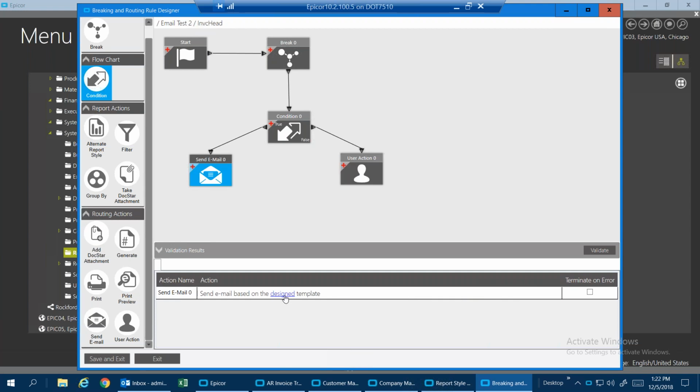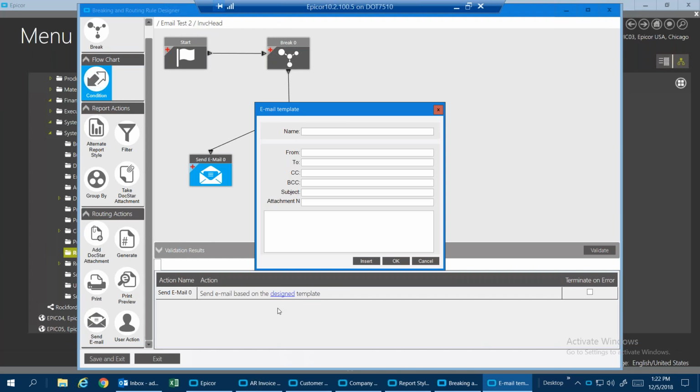Now I select that and I have to design a template. This is going to determine the actual information for this email, and we'll just walk through it. Now the name is not important. It's just something to designate it within Epicor. But now we're looking at things that will actually be in the email itself. Now, the from address might be the primary accounts receivable person within your organization, so if there are any replies sent, it's going to go to that person. It could be a special mailbox you set up just for that purpose. That's the from address. Most likely it would be hard-coded.